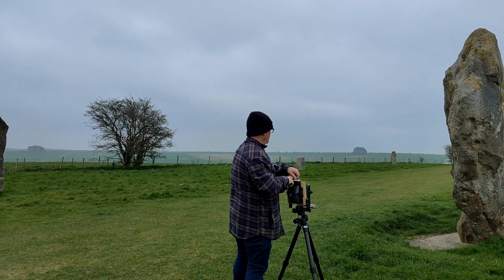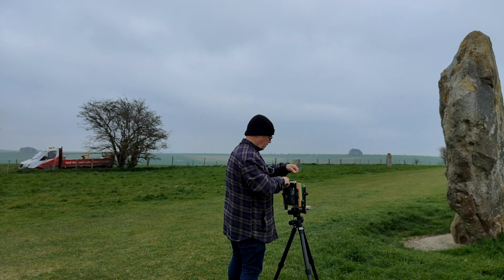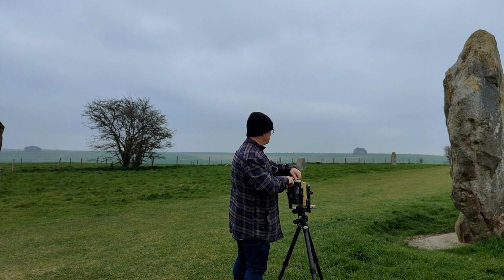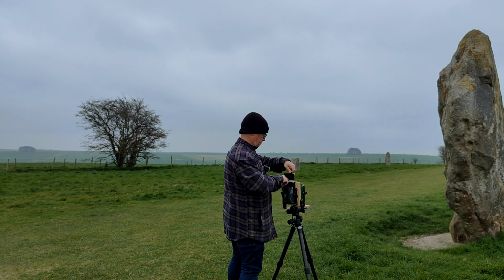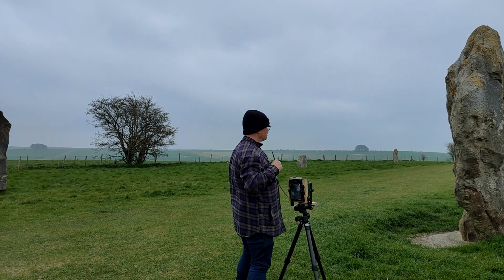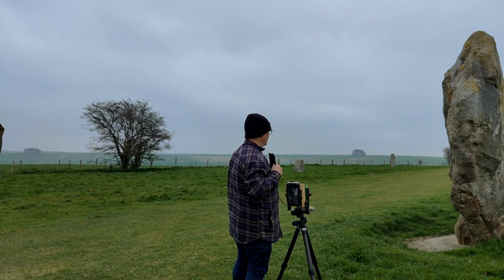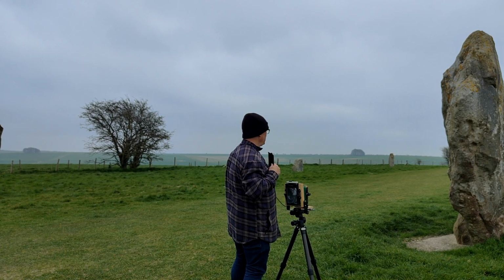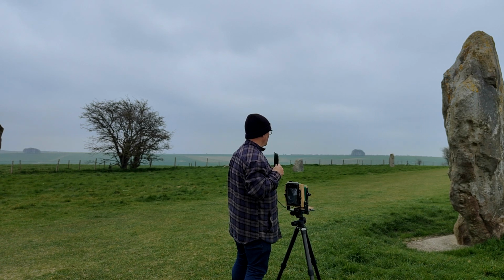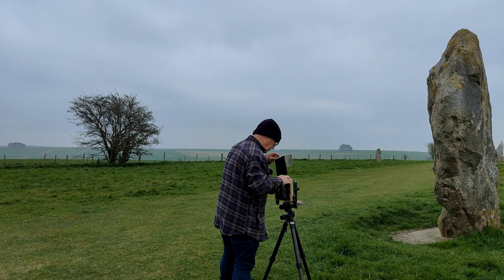Right, sheet number 2. Now that lady and her children have gone. HP5, F32, vertical comp. Small child really wants to be in my composition, doesn't he? But he wasn't. So that is hopefully done now.